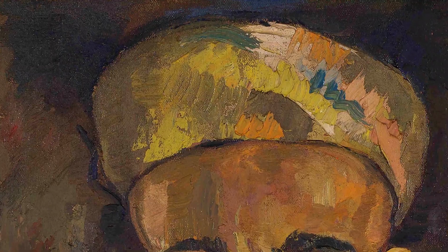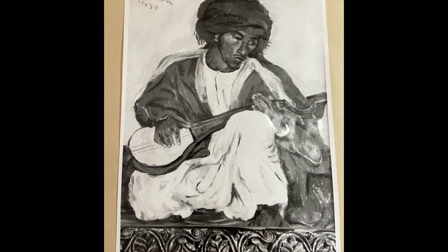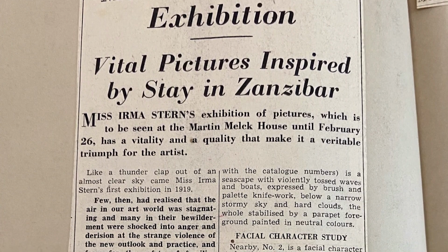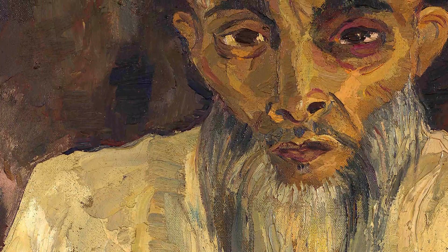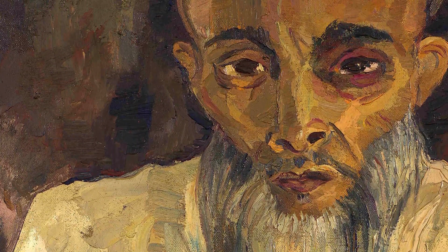Stern returned to Cape Town in late October 1939, and she went about quickly arranging for the exhibition of these works. First showing at Martin Melck House in Cape Town, and then later in 1940 at the Gainsborough Galleries. These works were met with great enthusiasm by both the public at large and critics specifically.